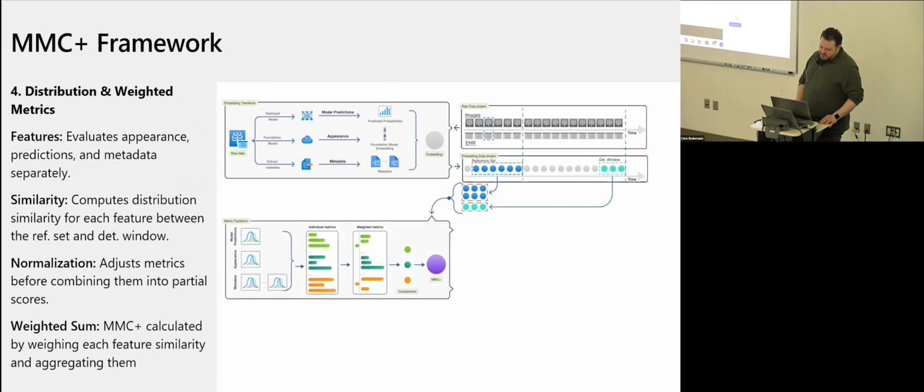In this case, we use Earth mover's distance, and I forgot the second one, but we're using a categorical and a real value test to generate similarity between those two data sets. And so this gives you a score for each feature.